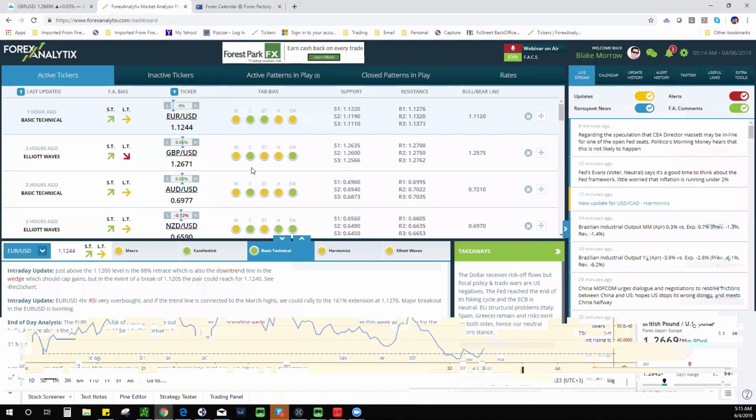If you read ForexAnalytix, let me see if I can move these drawing tools here really quick. I just kind of want to move this stuff out of the way that you guys can't see.